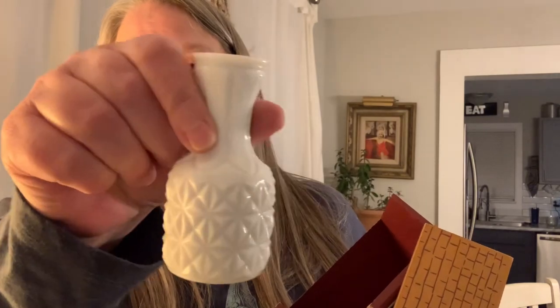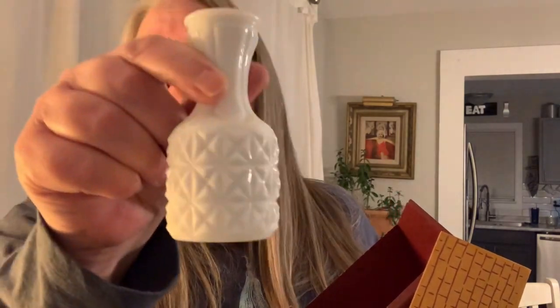Oh, and I did get this little tiny milk glass thing for a dollar. I'm not selling it. It's gonna go in my milk glass collection. But I got a thing for houses, and look at that. It's a house.